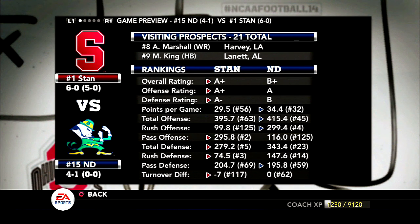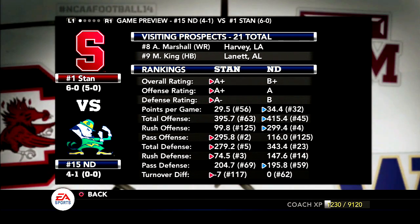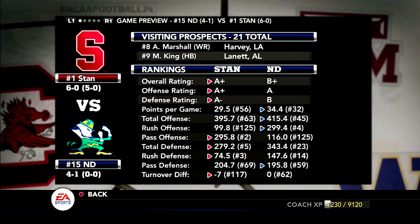But take a look here. Next week, it doesn't get any better because we take on a ranked Notre Dame. And this is a Notre Dame that's been playing very, very well in the last couple of weeks. As I'm sure they'll be ranked higher than that, I definitely see them in the top 10 coming up next week. So a big game here. There's a lot on the line.